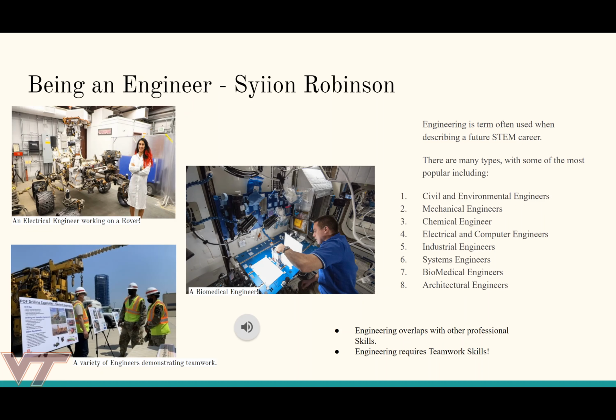Sion's project is being an engineer. Engineering is a term often used when describing a future STEM career. There are many types of engineering, including civil engineering, environmental engineering, which is actually the kind of engineering I plan on specializing in, mechanical engineering, chemical engineering, electrical and computer engineering, industrial engineering, systems engineering, biomedical engineering, and architectural engineering.